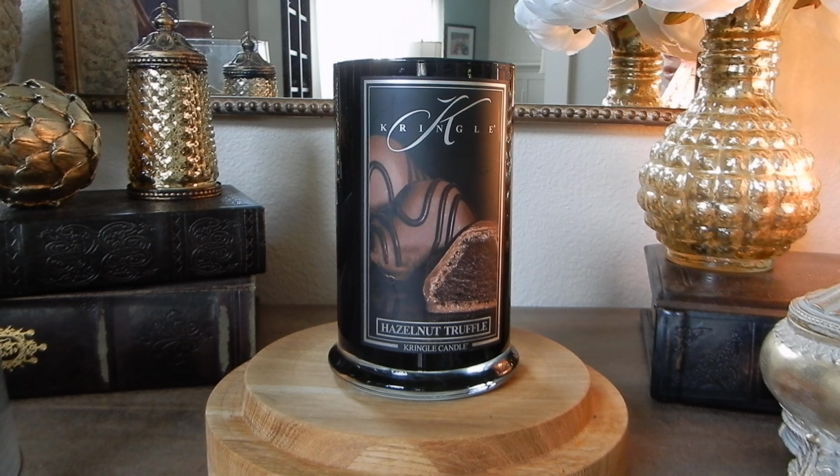Super rich, super decadent. There is a definite nuttiness to this, and to me it does smell like hazelnut. It's just like a rich, sweet nuttiness that I get from hazelnut. I love this particular chocolate in here, you guys, because it's not bitter, but it's also not overly sweet.